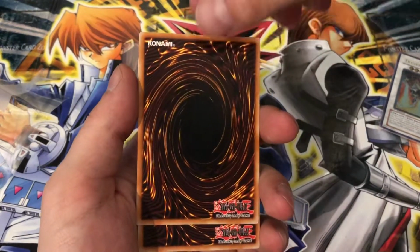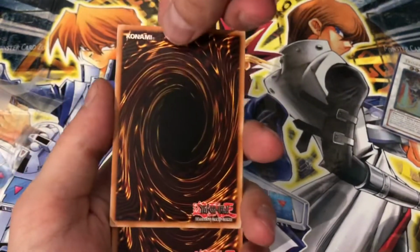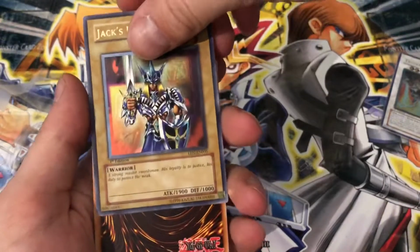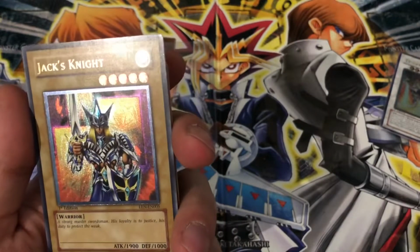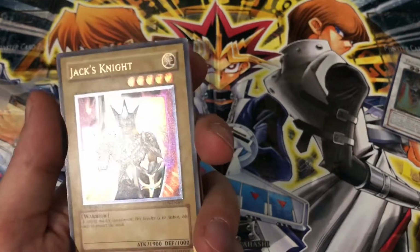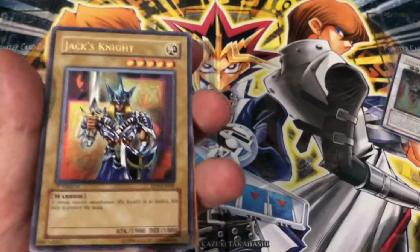Alright, so this is our next one here. I'm going to try to guess. I can't even remember what I got. I guess it's Thunder Unicorn. Oh, no. It's Jack's Knight. I forgot I bought another one of these. I'm happy I got Ruxin's because it was much nicer. Shout out Ruxin.